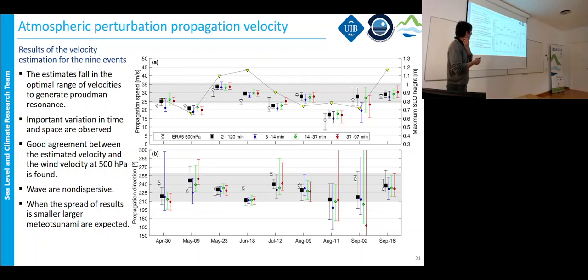And we see how in general the values with a smaller spread provide larger sea level oscillations in Ciutadella, which can be explained by saying that when the atmospheric perturbation is more coherent and all the observations provide similar velocity estimates, the sea level oscillation in Ciutadella will be larger because the structure is more solid. And this is our hypothesis, it's not completely proved.